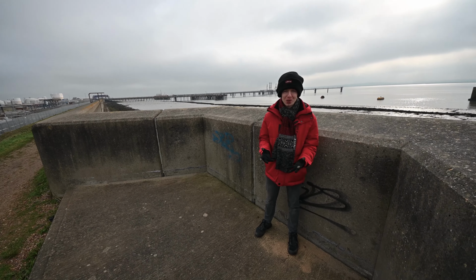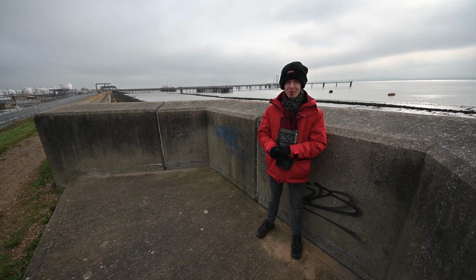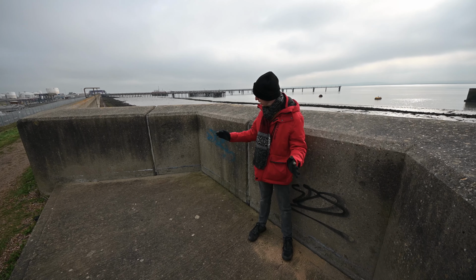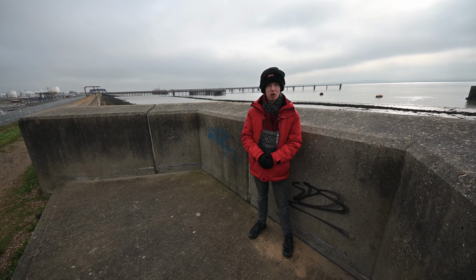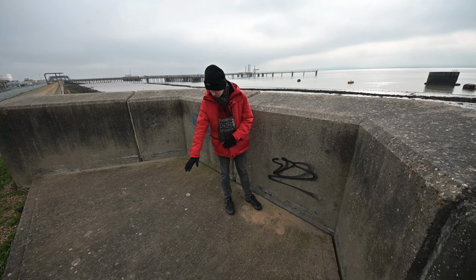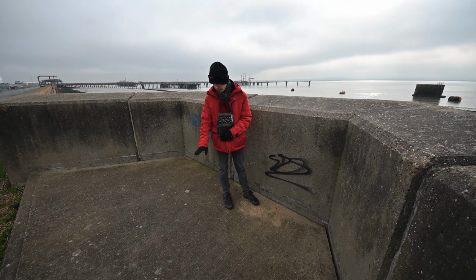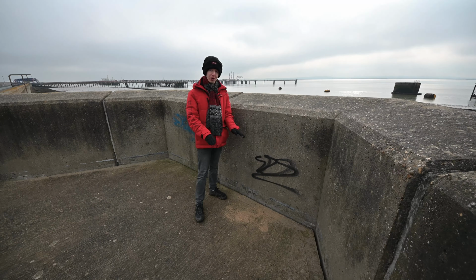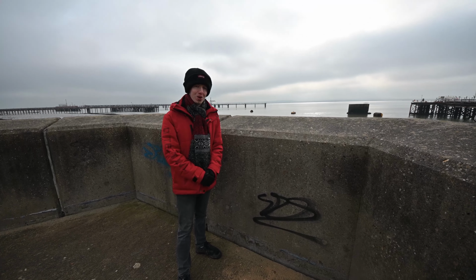So it's getting colder today, I've even had to put my woolly hat on. But we've come to the southwest point of Canvey, to here, where once there would have been a pillbox. And it was so hard to remove that they've actually had to build the seawall around it. This isn't the original top of it, however, this would have been built on top. So the pillbox is still probably below our feet, which is rather impressive.